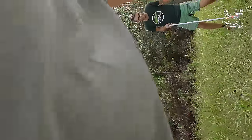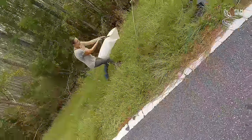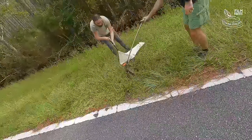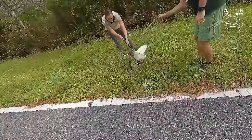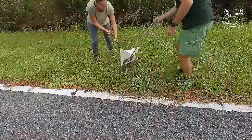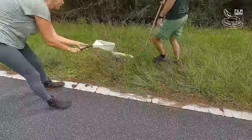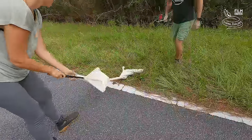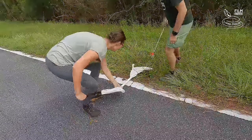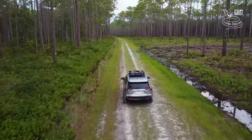Wow, this is a strong animal. David, can you take this? Yes. I need both hands. Filming? Yes. Looks like it. Perfect. Wow, it's very strong. Okay. That's a good size one, yes.